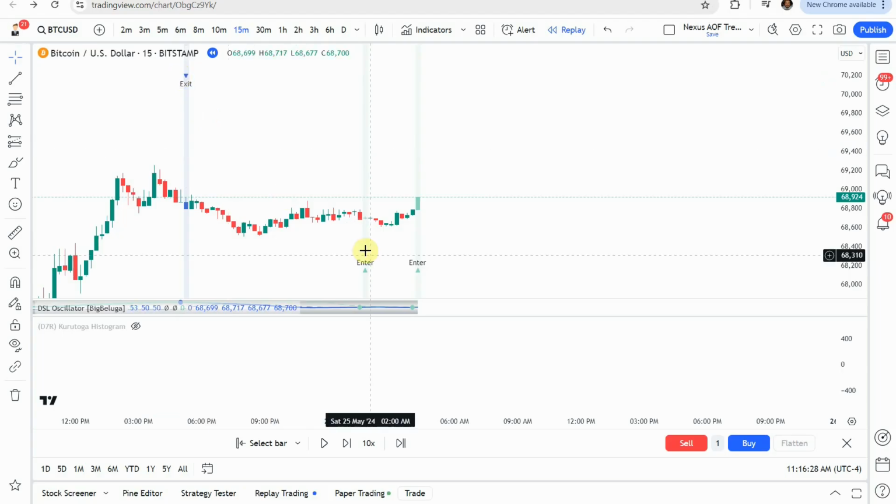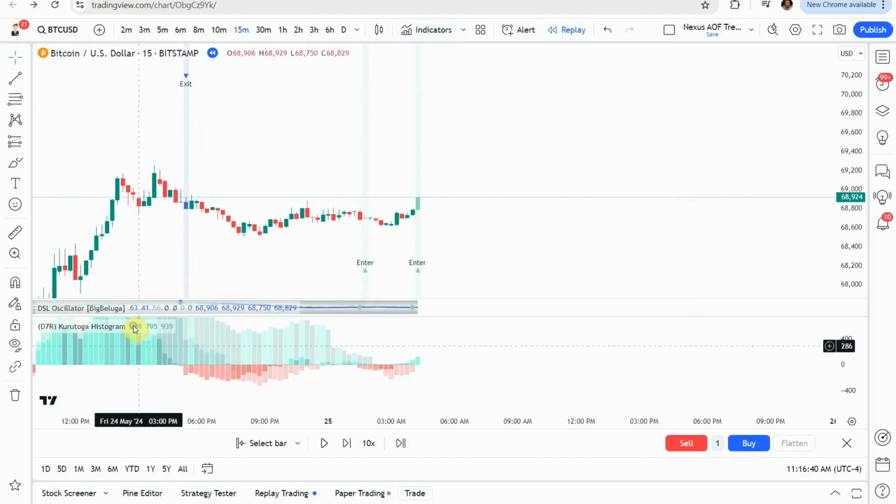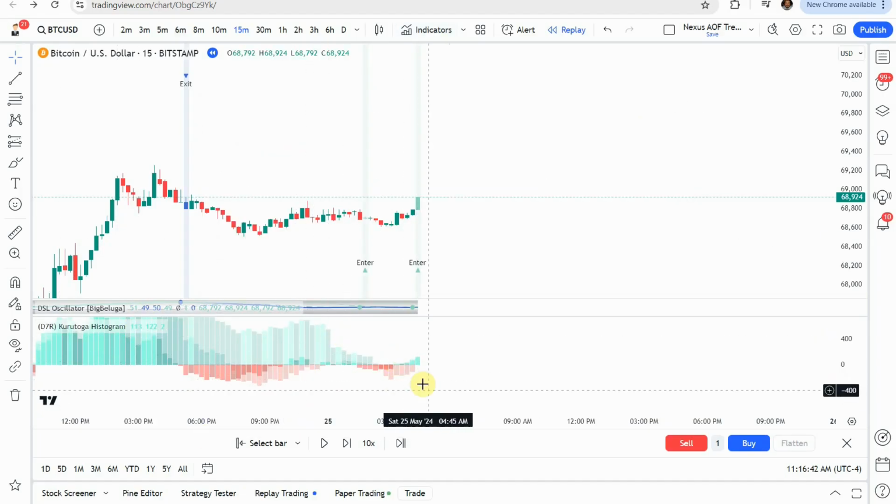like this right here. And the next indicator we will add to the screen is going to be the Scoreboard histogram, this one right here. Go ahead and click on that and add it to the screen, and it will look like this right here. And again, we'll leave this one on the default settings. No need to change anything.